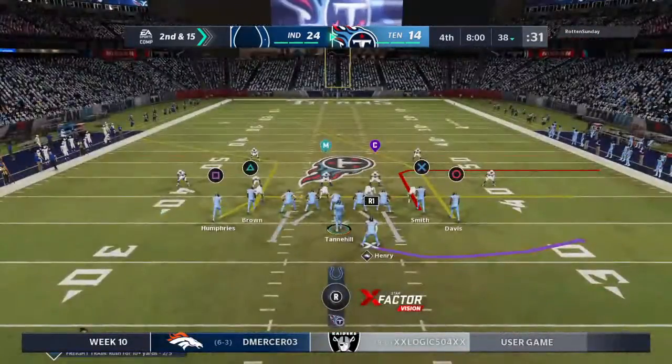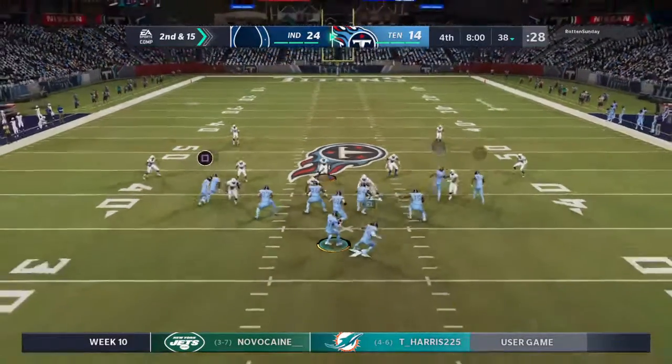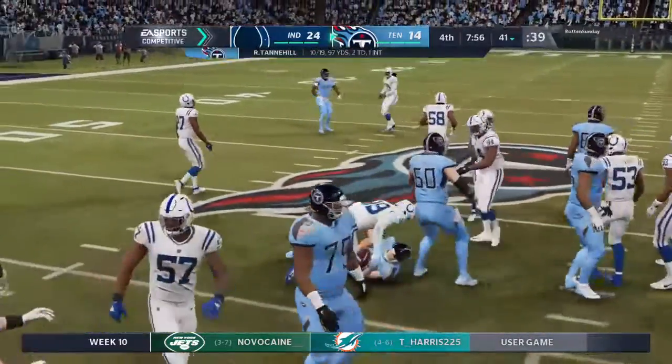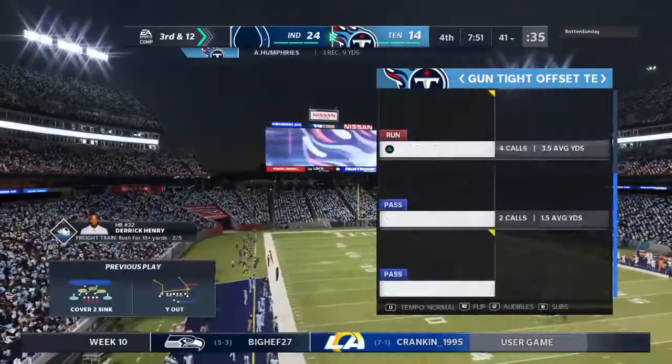Behind the sticks here with a 2nd and 15. Tannehill. That's complete. Middle of the field to Humphries. Only 3 yards on the catch. It's third down. It's a gain of 3.